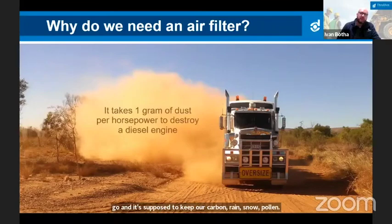According to Cummins, on average it takes approximately 1 gram of dust per horsepower of a diesel engine to destroy it. Meaning that if you had a 500 horsepower engine, it would take about 0.5 kilogram of dust over its lifetime. And that's all that's required to damage it.